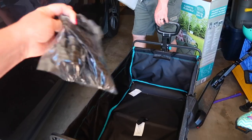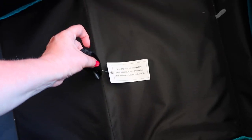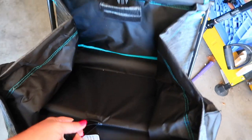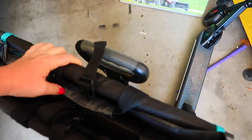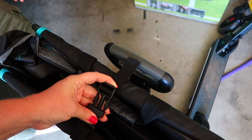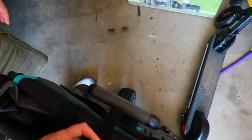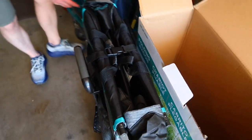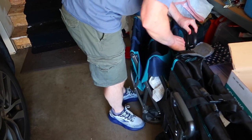This cover can go over the top of it in case you want to keep stuff from falling out, which is kind of cool. And then to fold it up, you just lift, and then you slide it together. Sorry, it slid. You lift, slide it up, and then you can hook it. And I can actually do this almost one-handed. It's pretty good. Can I do it one-handed? Look at that. Nice. Click. And then it's still on wheels, so you can still wheel it around and store it, which is cool. Now we're gonna take this one and go put it by the curb.